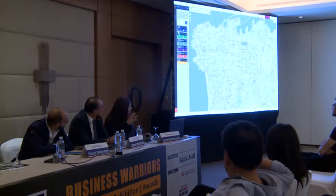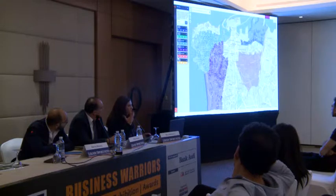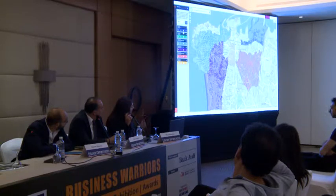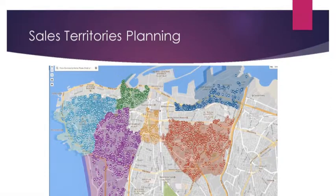This is another example of sales territories. When you view your sales territory on map, you might say area 1, area 2, area 3 have the same number of customers. But if you view them on map, you will automatically detect that the travel time needed to visit all those customers is different in this area, because here the customers are more spread out. So you can detect the travel time needed to visit all those people, and accordingly you can adjust your sales territory in order to be fair to your salespeople.